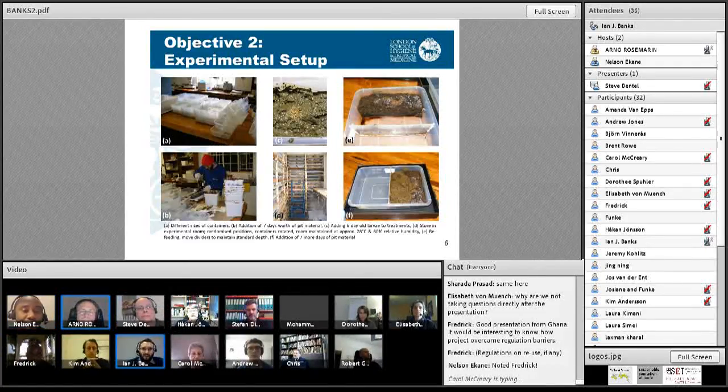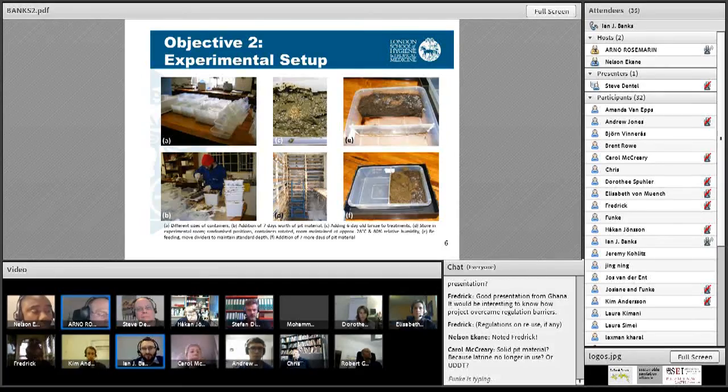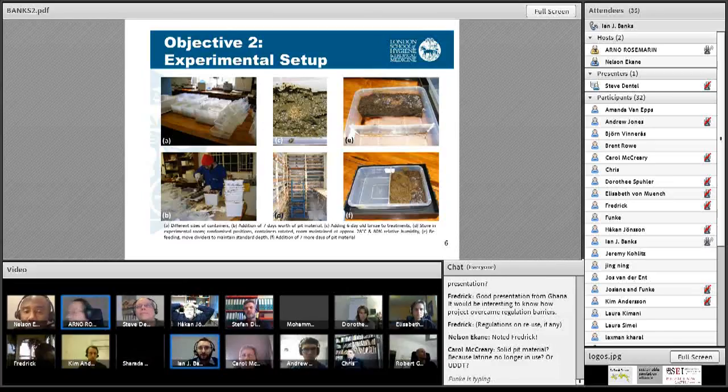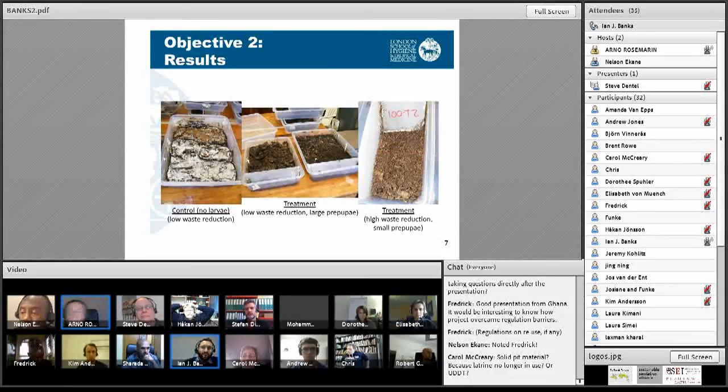Oh, back one. So for the experimental setup, I had lots of different containers, and I'd add the pit material to the containers. They'd be paired as either a control without any larvae added, or a treatment where 6-day-old larvae were added. These were stored in an experimental room kept at about 27-28 degrees centigrade and 80% relative humidity. The containers and larvae were weighed every 3 days, and every 7 days they were fed a new week's worth of food. As you can see in picture E, the containers were designed so I could move a divider, so the height of the feeding material was always the same. Okay, next slide, please.